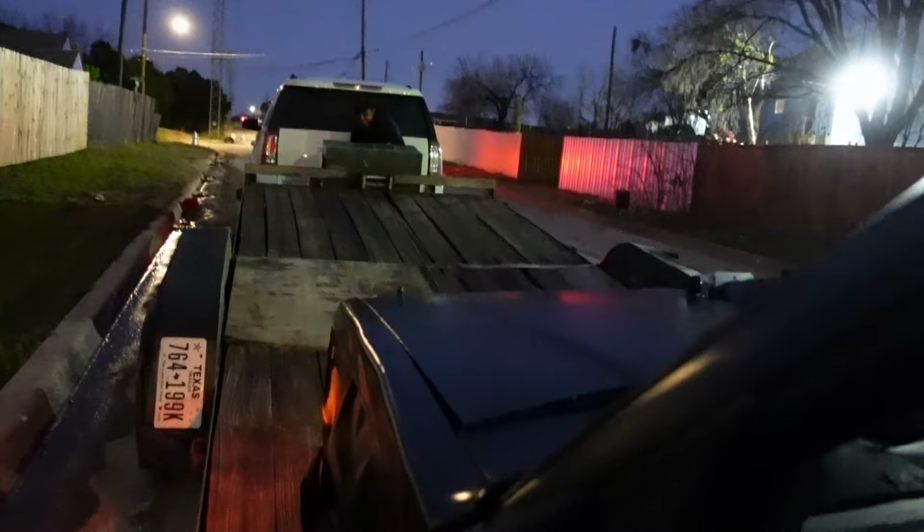Keep off the ball. Oh, move the truck, Wayne. Tell him to move the truck.